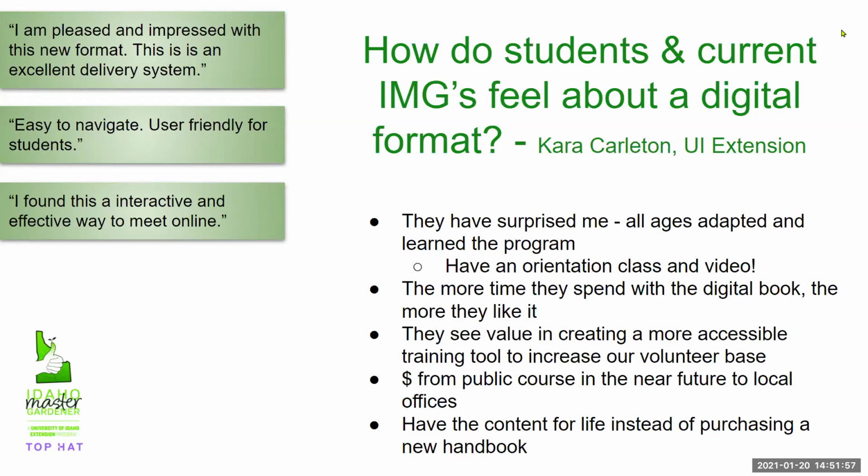They also believe that we need to be more accessible to the public and people interested in our programs, to make our training more accessible. And this digital tool has done that for me. And so far, it's gone pretty well.